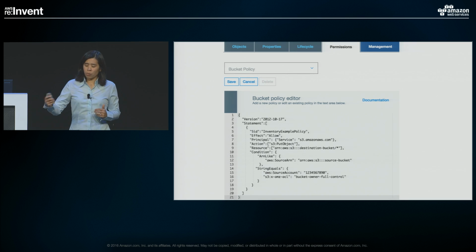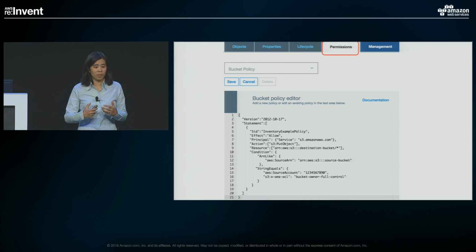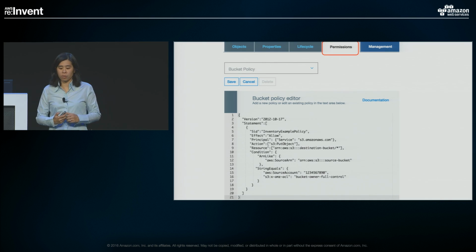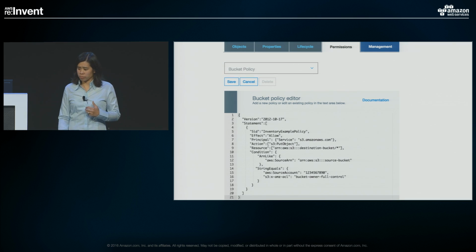We also want to make sure that you're aware that you need to give us permission to write to your bucket. When you enable the inventory report, we want to make sure that you're giving us the right bucket policy to allow S3 to write to your bucket.